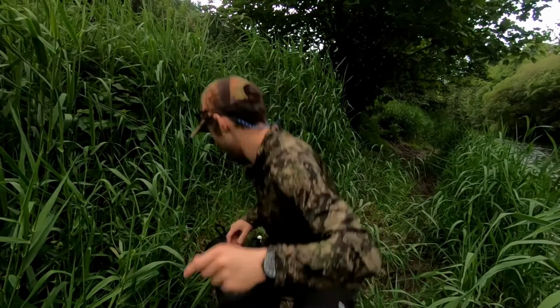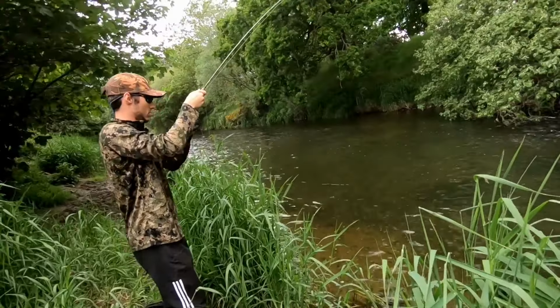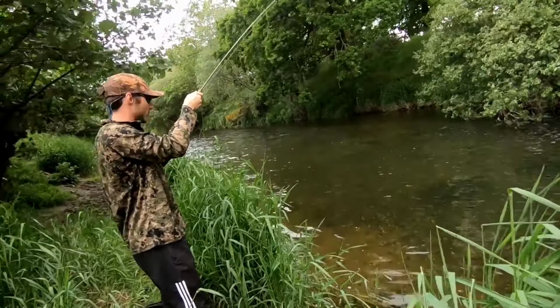Big fish. Oh my god. I don't know if you guys can see that, but it's another stonker of a fish. Yeah. I'm not gonna slack my face in the video. He's another stonking fish, boys.